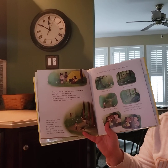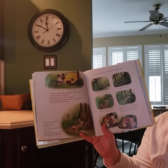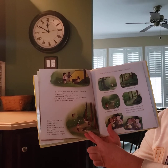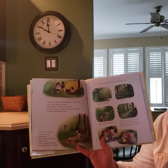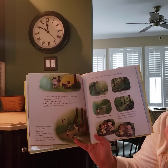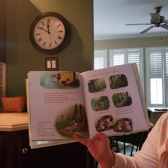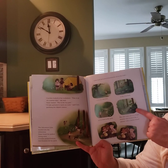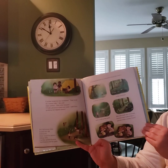The adventure girls headed into the wilderness. Daisy found the perfect hiking stick. Caroline picked flowers, and Einstein led the pack. Cece took pictures of landmarks along the trail. A twisty oak tree, a dry riverbed, and a fork in the path. She also took one of a huge boulder that looked like a gnome with a mossy beard. And they took a couple selfies as well.